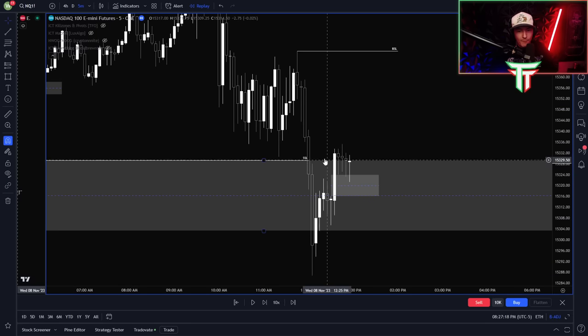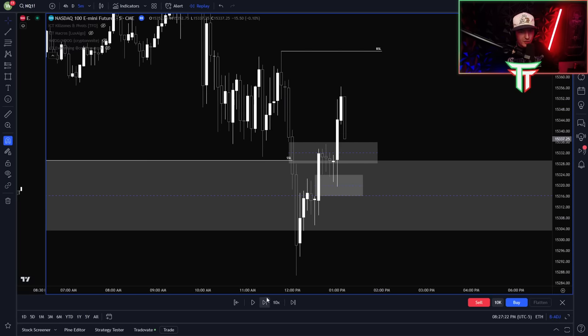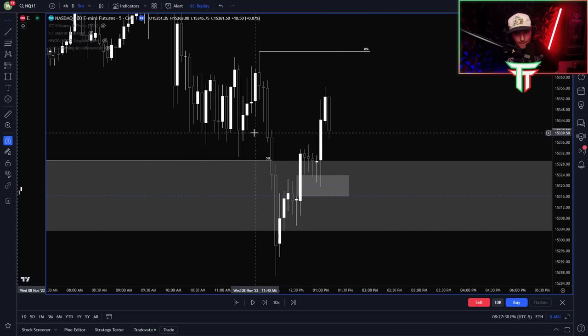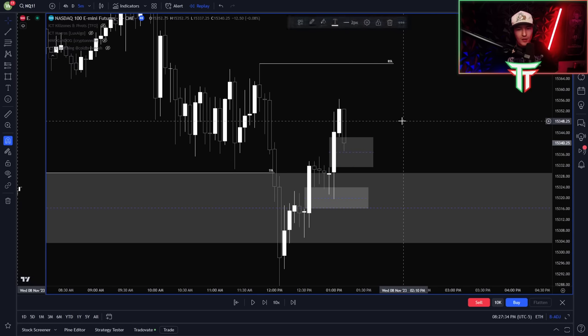Again, I'm still waiting for the bigger time frame imbalance to get ran through as well, because technically we're still holding it, but I still have confidence we're most likely going to run it. And then this is when I'm like, oh, it's go time. We get the displacement. The imbalance has been ran through on a bigger time frame. We create another imbalance on a 5-minute for an entry model.